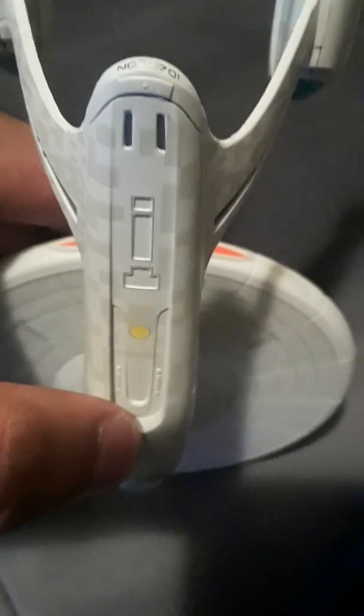There is the underside. I don't know what the yellow and these two hatch things are for. But I know that in that little second indent, or my nail, is the torpedo bay, the aft torpedoes. Actually, hold on. Let me show you the front of the nacelles. There you are. There is the front of the warp nacelles. I kind of like how it has the webbing on it.